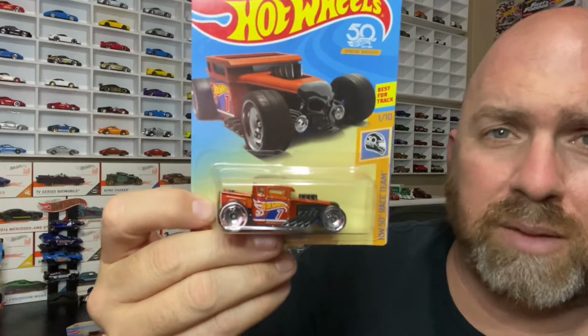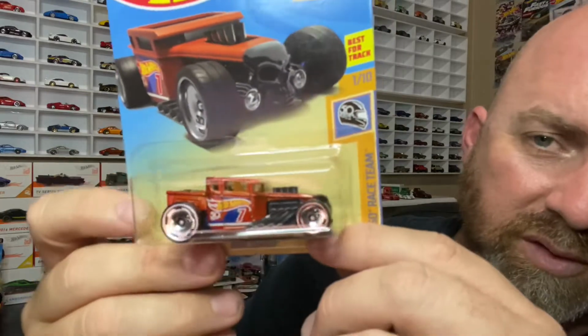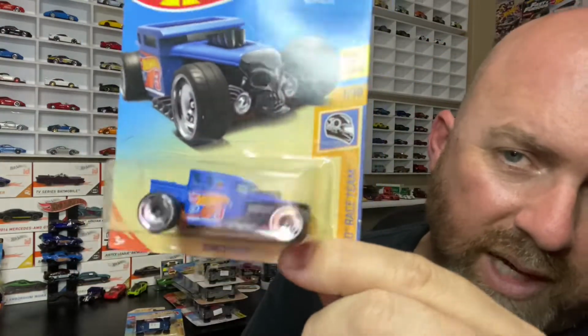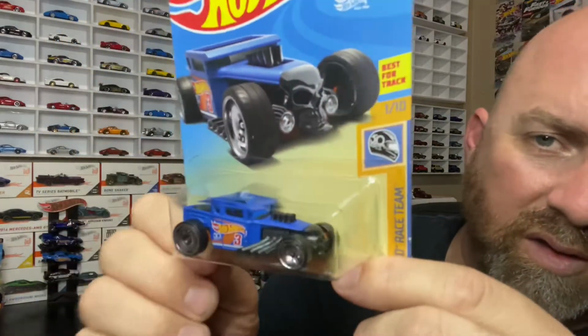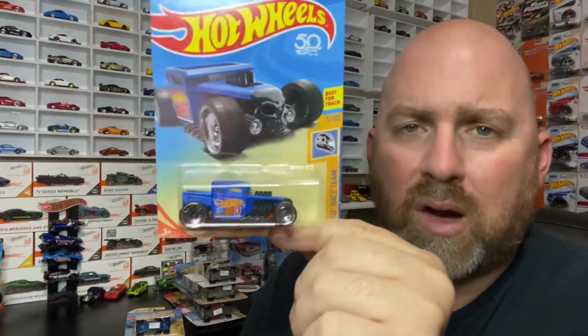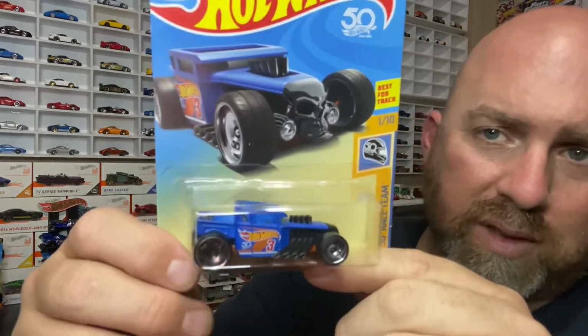Okay, these last 2 are really cool. So we got Hot Wheels Race Team. Here's red, black motor, and those are some cool wheels. And then Hot Wheels Race Team blue with the black motor. That blue, the blue Hot Wheels Race Team is the best. It's so cool. Any Hot Wheels, whatever fantasy car it is, if it's in the Hot Wheels Race Team colors, especially this blue, I'll get it. I'll pick it up because it just looks that cool.